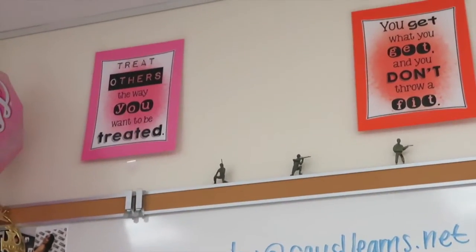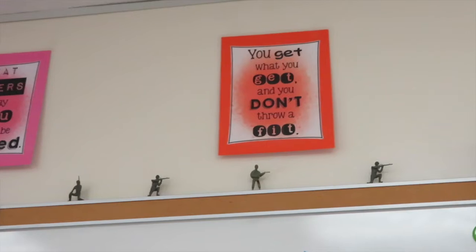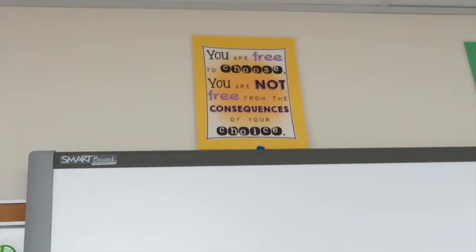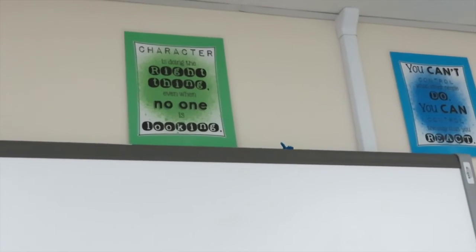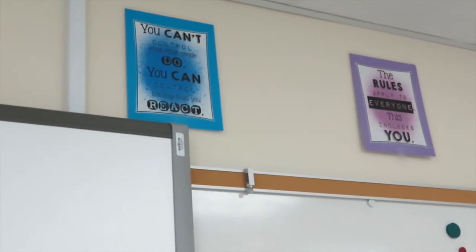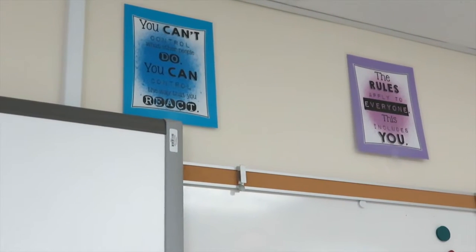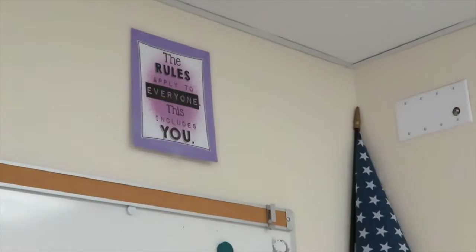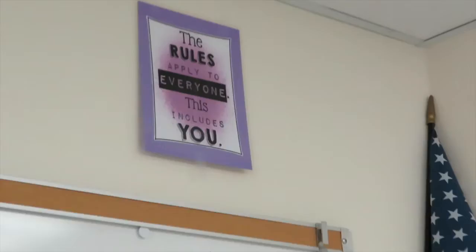We have "Treat others the way you want to be treated," "You get what you get, and you don't throw a fit." We have "You're free to choose, but you are not free from the consequences of your choice." The green one says, "Character is doing the right thing even when no one is looking." Then we have blue, "You can't control what other people do, but you can control the way that you react." And then the last one, "The rules apply to everyone. This includes you."